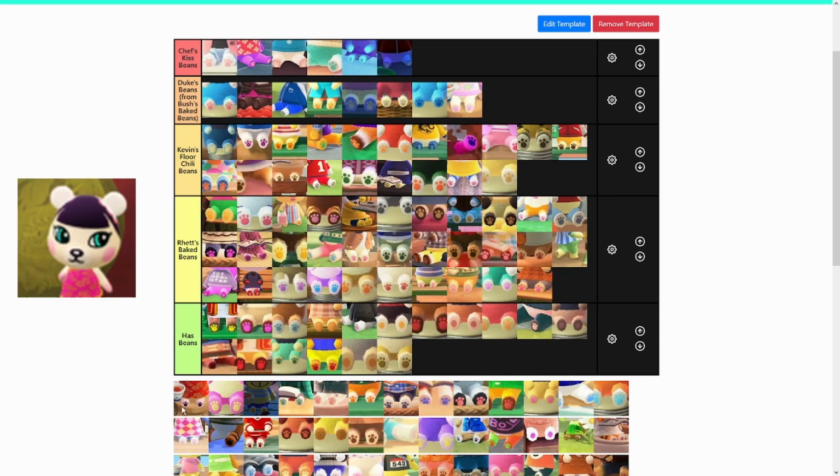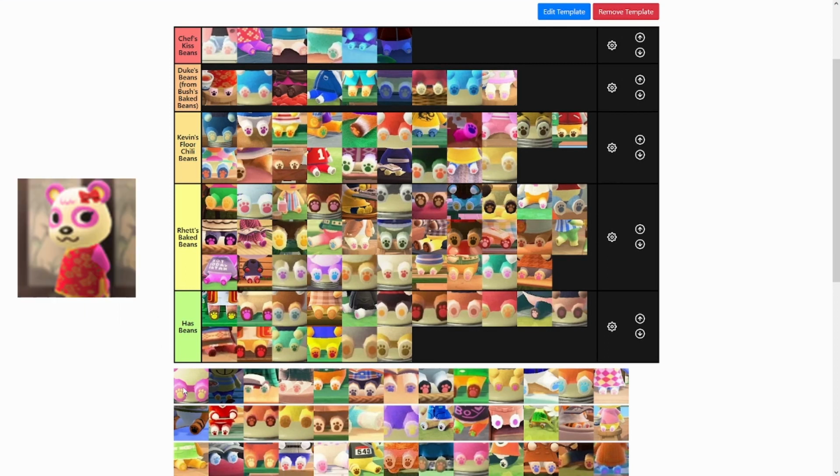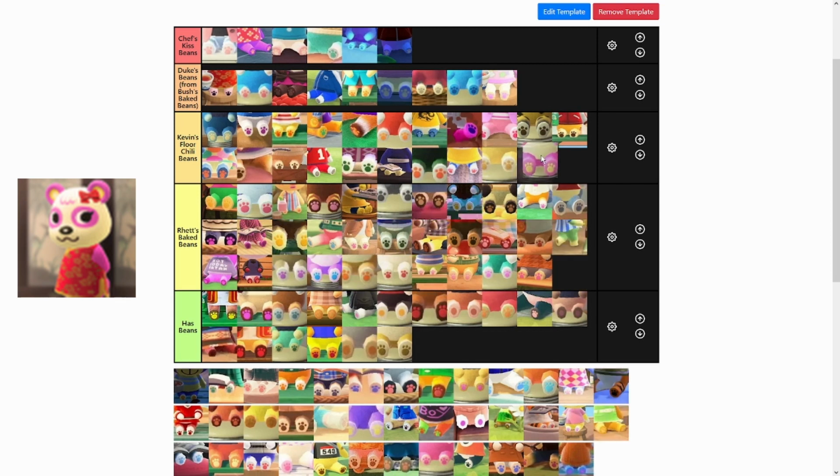Pico. Okay, I love when villagers have a little fade in their toes, like their feet kind of fade from different colors, and I love her bold paws. These are going into Duke's beans. So we have Pinky next. Pinky's beans, I think I'm gonna put them into Kevin's Florida chili beans. I think they're a good contrast to her pink color.